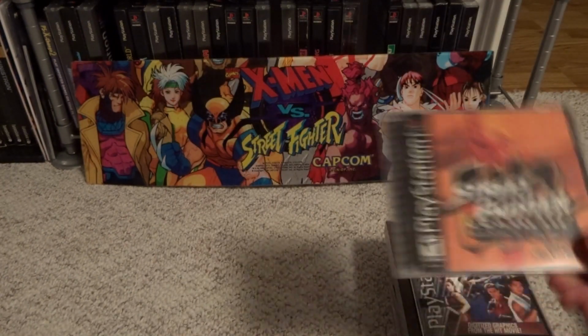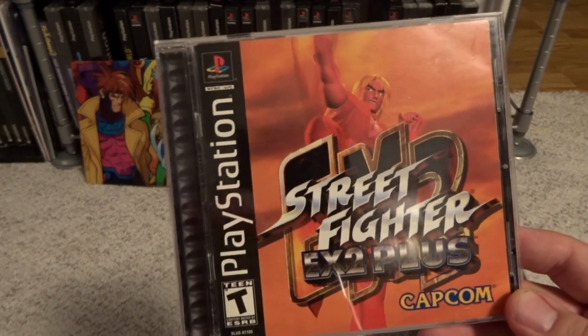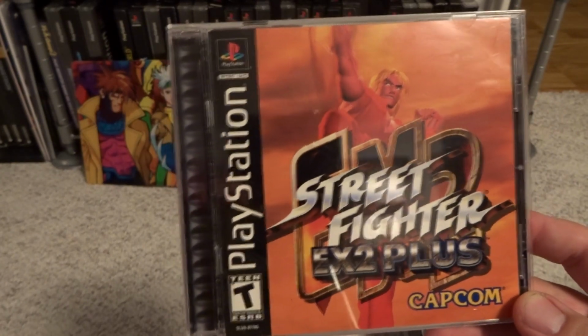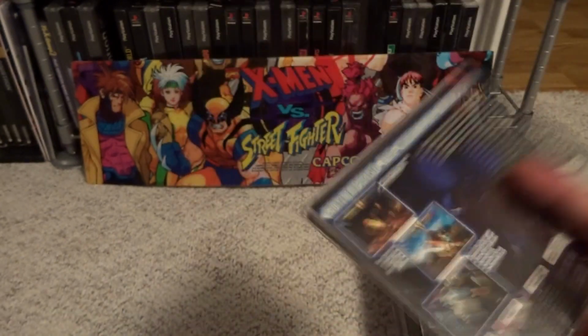And then it did well enough that they did bring out a sequel. This one is, I believe, still exclusive to the PS1. I don't think this is on any other compilation. I might be wrong about that, but this is Street Fighter EX 2 Plus. So for some reason it loses the alpha in there. But this one does have a little bit more polish.